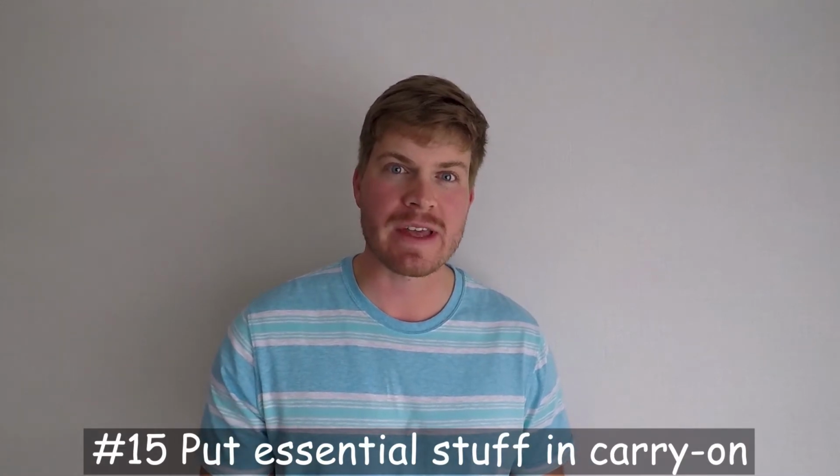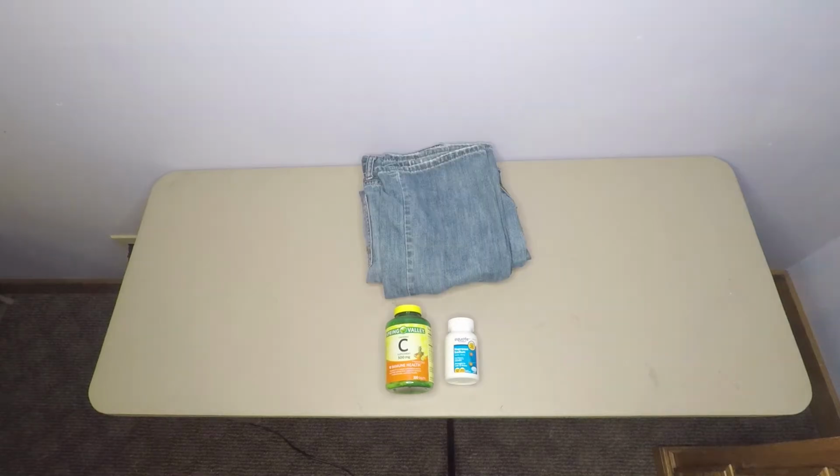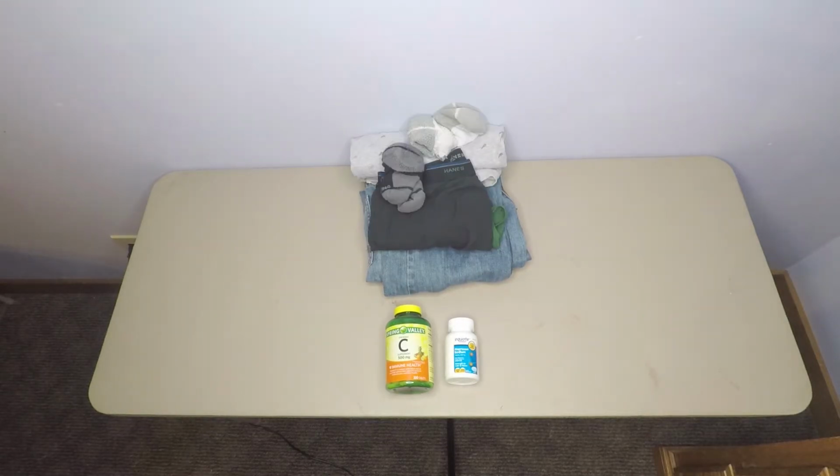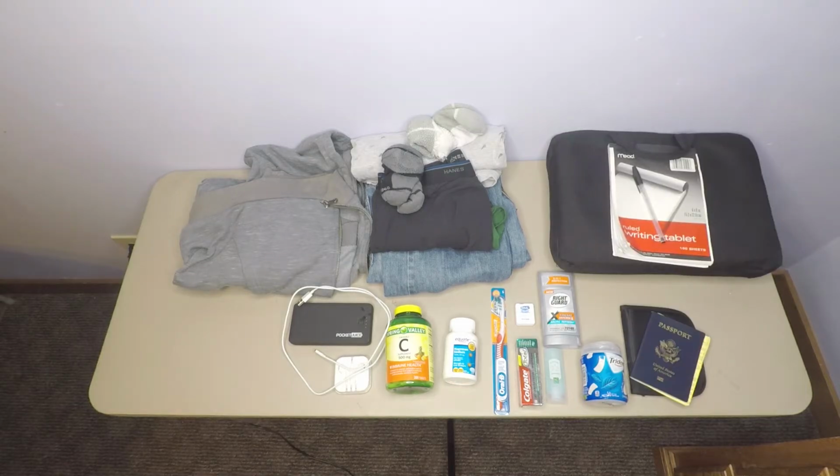Now, you want to make sure that you put your essential stuff in your carry-on as well, like medications, extra clothes, and this will make it easier for you because you have easy access to this stuff. And make sure you put all potential stuff that you would need in your carry-on.